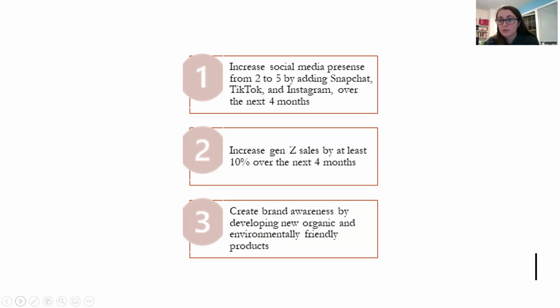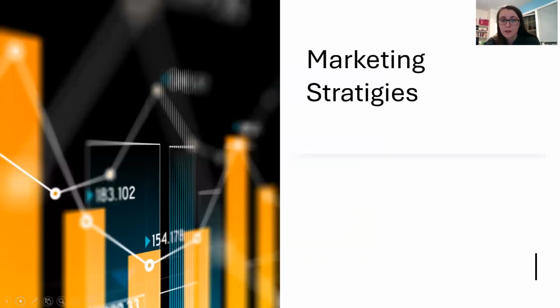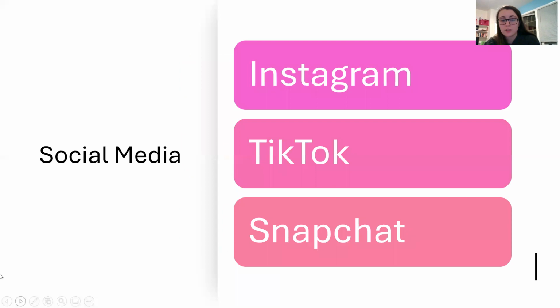So looking at those as our objectives, we have a few different strategies that we're going to use to achieve those objectives. So looking at our marketing strategies, we'll start with social media. Like I said, we're going to be doing Snapchat, Instagram, and TikTok. These platforms were selected based on market research that shows that Generation Z uses these social media platforms the most, in addition to the reach that they will provide to our target markets.